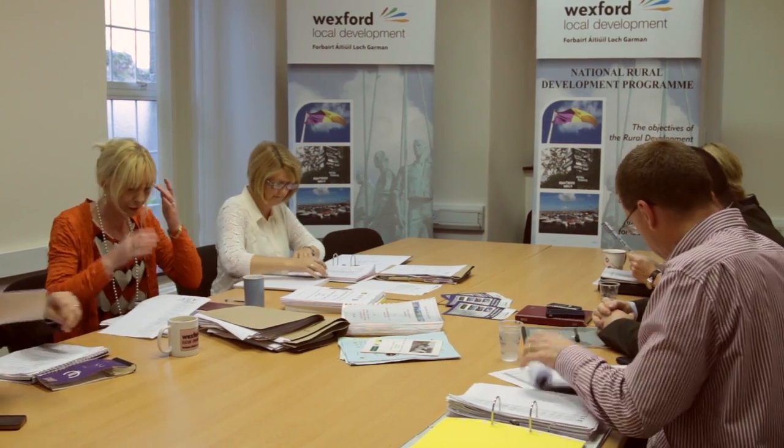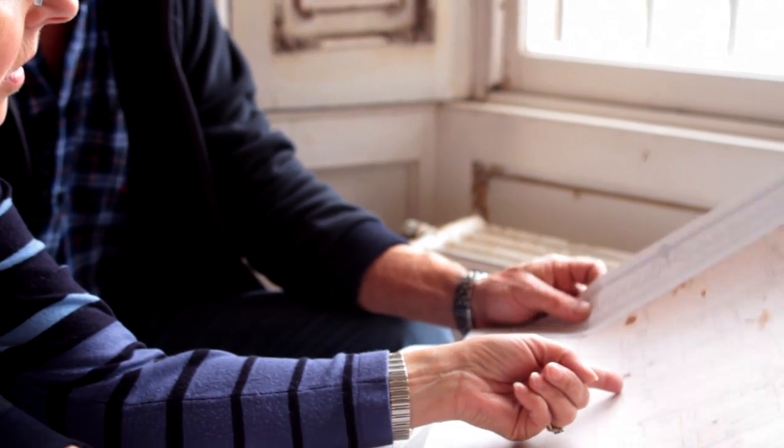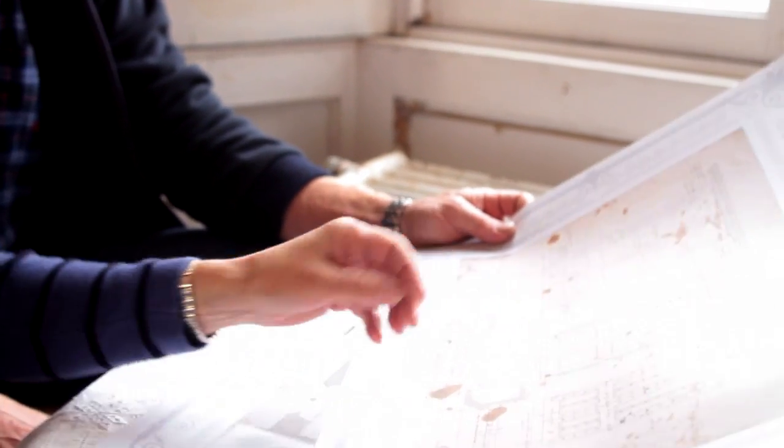Once the feasibility study was done, we went back to Wexford Local Development and did the application for maximum funding for the project. We were very lucky, in the period from the time that we inherited the house to doing the application, in that we were in touch with the family who owned the house for 260 years, the Doynes. We got from them the original plans, which were done by Daniel Robertson, the architect, dated circa 1836 to 47.